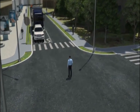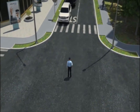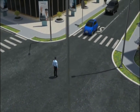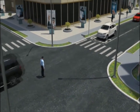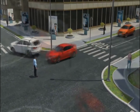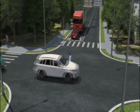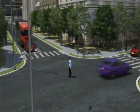Long sound followed by short sound means move signal. A long sound attracts the attention of the drivers and pedestrians, then he blows a short sound to start motion. Short consecutive sound means acceleration. When hearing the sound, all must beware to accelerate.